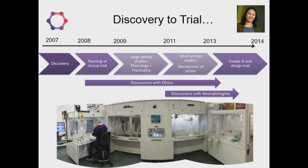The discovery is not my work. It has been work from my scientist colleagues at the Monash University and Hudson Institute. But I got involved in 2011 when we started to have discussions around moving these therapies into the clinic. If you are interested in reading any of the discovery preclinical work, I would encourage you to do so by searching for amnion epithelial cells, and you will find most of those studies are from the Monash group.